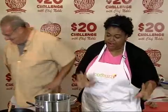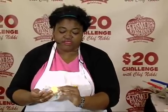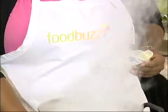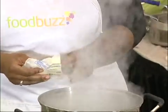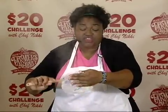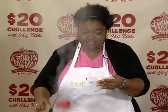All right. So, I mentioned roux. Roux is very important and very integral to gumbo. So what is a roux? A roux is 50% fat. It could be butter, like I'm putting in here. It could be oil. It could be any kind of fat. Bacon fat, bacon grease, all of those good things. And then you've got flour.